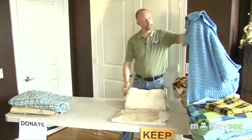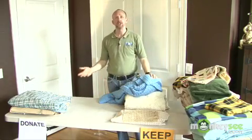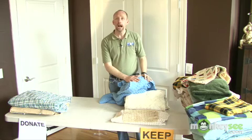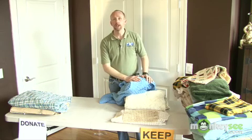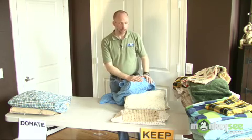So at home, figure out which blankets you've used, which blankets you've not used, how many beds do you have in your house, how many Afghans do you really need, and figure out how much of your closet you want to dedicate to those things. Now, we don't have enough room in this closet for all of these. So what we're going to do is use some under bed space to store these blankets and Afghans. I'll show you how we store those later.